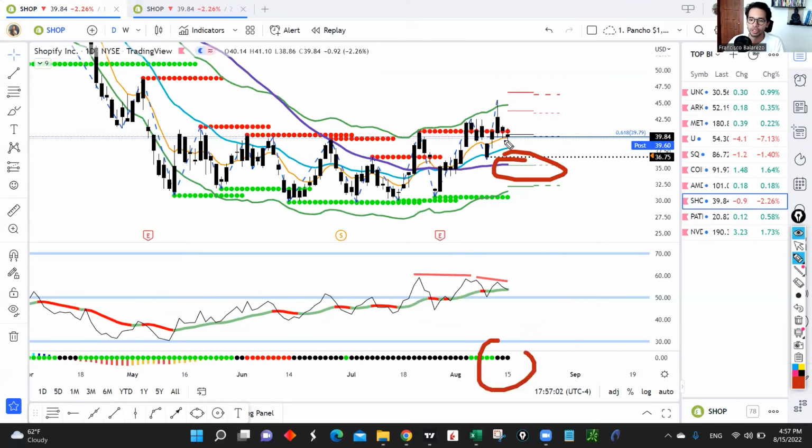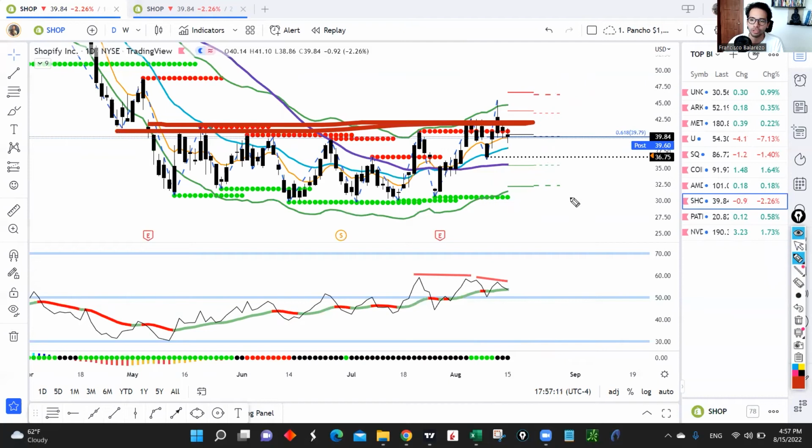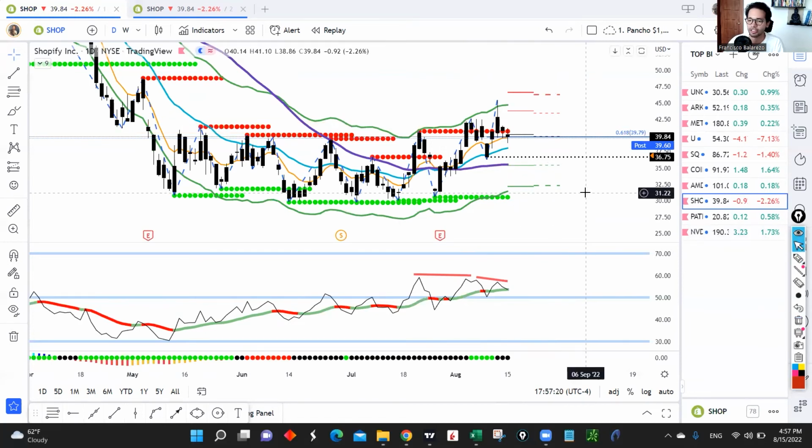What I'm going to be looking for is a retest of that 50 daily moving average. We already have a squeeze. So if we have a retest of that 50 daily moving average, then I'm going to be looking for a continuation to the upside in Shopify. And you can see that we are already forming a really nice base right here. So any move back above that 40 level, I think it's going to be pretty bullish, but I'm going to be looking for a pullback first, given that the market is extended.